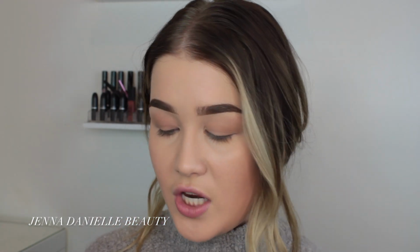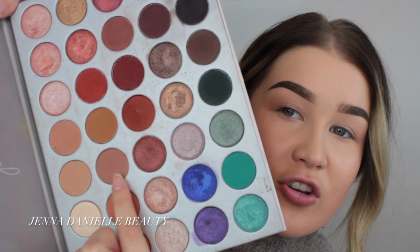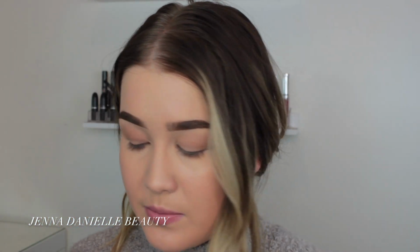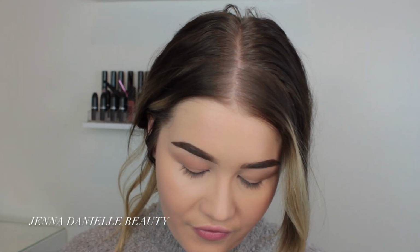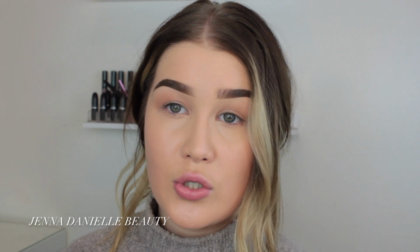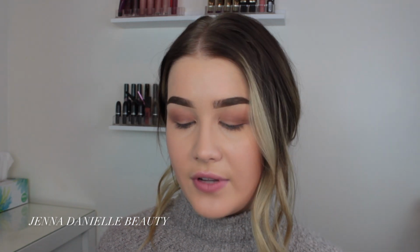All right, now I'm going to take the shade Pouter. I swear that's the only eyeshadow shade that I remember. I have the card for the shade names, but I don't really know where it is, but it's fine, we don't need it. I'm going to run this into my crease area along that other transition shade just to deepen it up a little bit. I'm using the same brush as well.